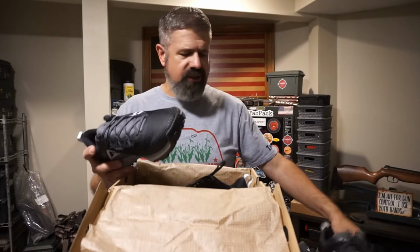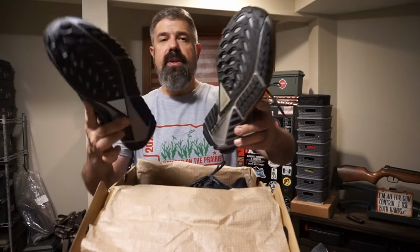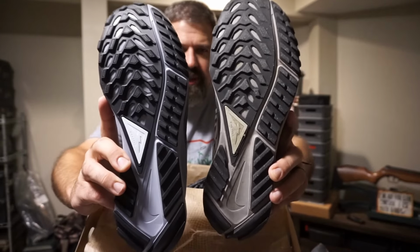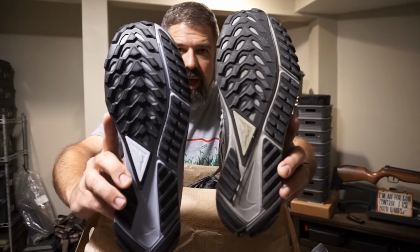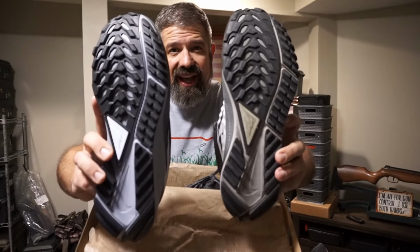So let's just compare sole for sole, the differences between the bottoms of the old pair and the new pair to see how well they've held up. So you can definitely see the difference in the cleat depth there as we put them side by side. This is the brand new one, this is the old one. You can kind of see how my feet rub when I walk.